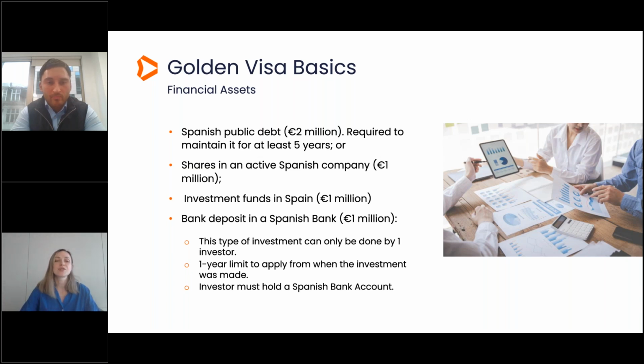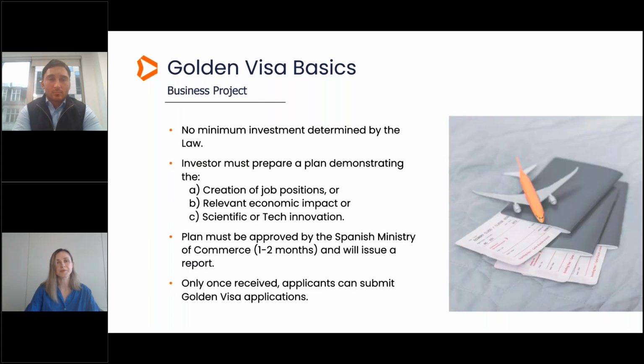Here it is necessary to take into consideration that it is only possible to have one investor. So if you want to invest with your spouse, it's not possible to have a shared Spanish account. It is necessary to open the bank account in Spain for only one owner, and you may apply within 1 year after doing this investment.